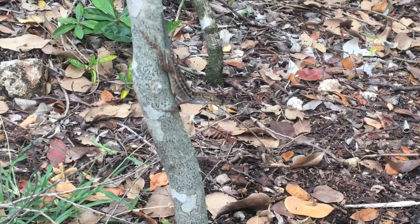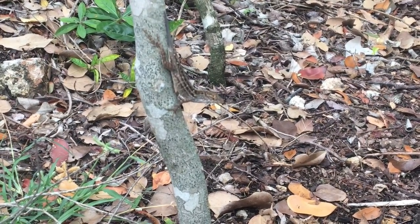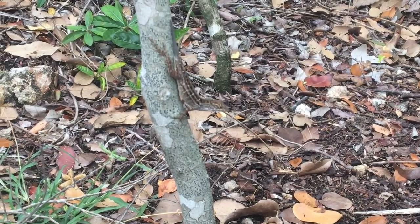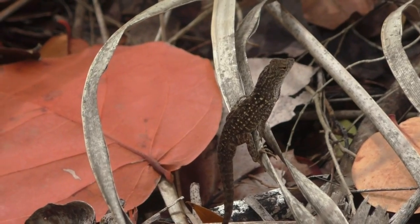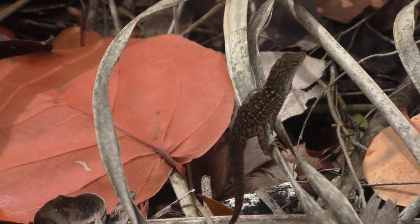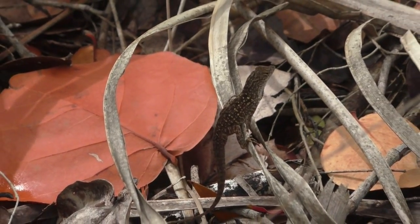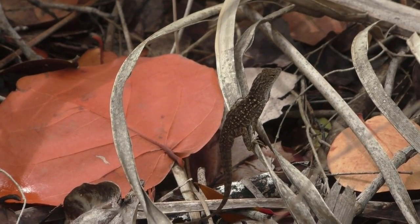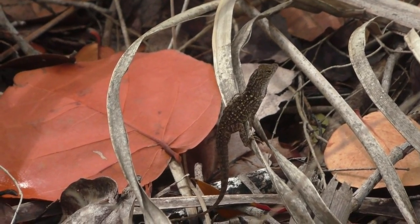A very common native throughout much of the state are the anoles, sometimes called Florida chameleons. They are very generalized in the habitat they prefer, as long as there's brush and shrubby undergrowth for them to hide and forage for insects in. They seem to thrive.